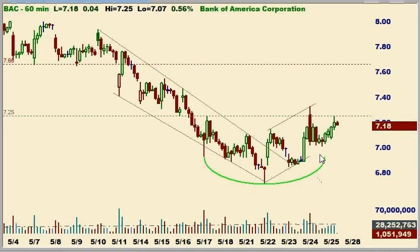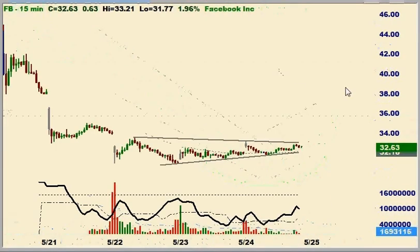Anyway, it's important that Bank of America hold around 7 and then rally through about 7.40, preferably through the 7.66 area to confirm that indeed it has a bottom. If it fails below 7, it would call this symmetry into question.